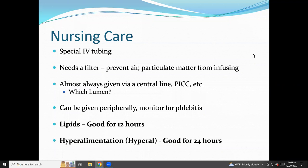So it's going to be best to give it there if we can. If you give it peripherally, which again, you probably won't, you just want to check for phlebitis because it can kind of ruin your IVs.